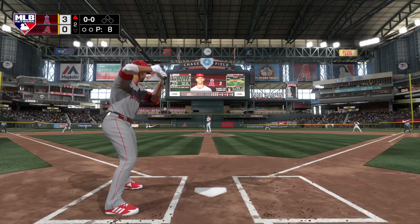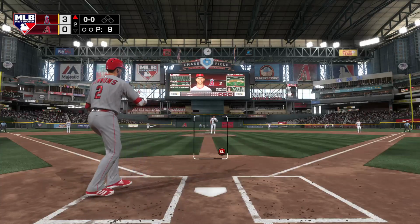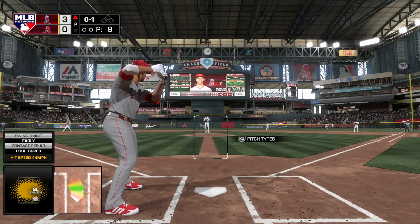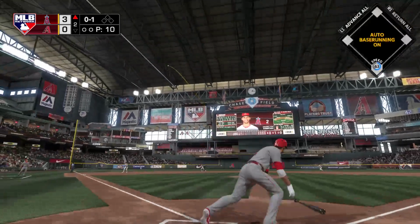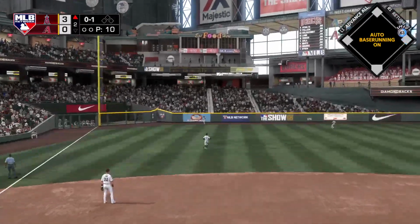In now is Andrelton Simmons. As he'll go after the first pitch and bounce it into foul territory. Into the windup. Here comes the 0-1. Pulled high in the air out to left field. Dyson on the run. One down.